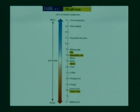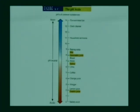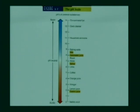Okay, bile. Bile is produced by your liver and stored in your gallbladder, okay? And it's used in breaking down fats. So we're going to talk about that in a moment. It's very alkaline. It's got a pH of 8, and pancreatic juice. So they're both alkaline substances that the body produces. Now we have saliva. I mentioned earlier that saliva is very close to pH neutral as water, so it's right there in the middle.